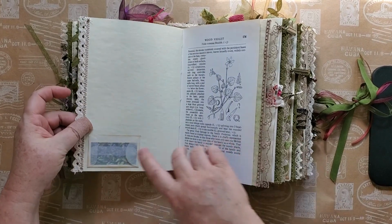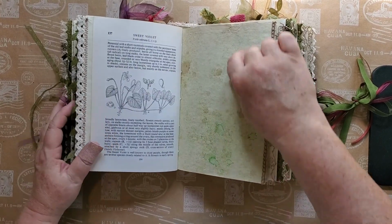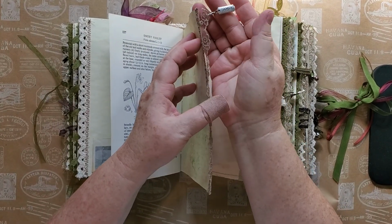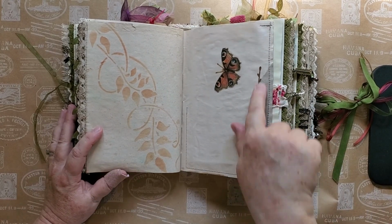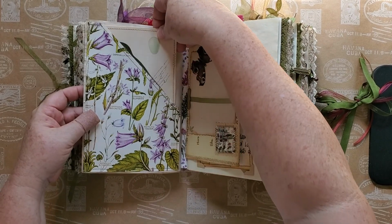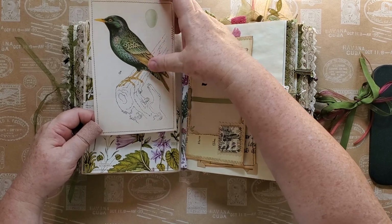Oops. Little card there. The wood violet. Violets are so sweet. We had those growing everywhere. Here on the lace there's another charm that says family. Butterfly, stenciling, Tim Holtz, not a digital, but a die cut. Look at that, it's just beautiful.